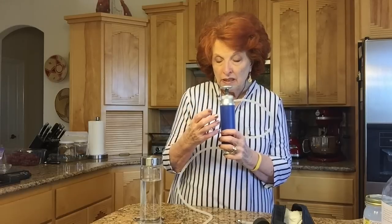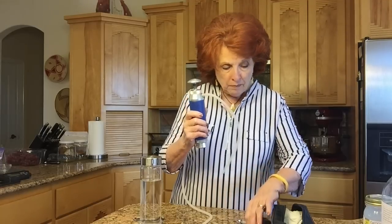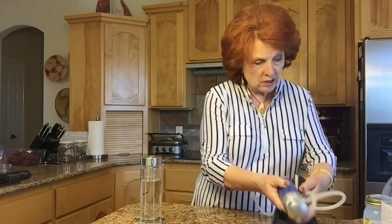We have another filter that is similar to this one. It is also a ceramic filter, but it has carbon embedded in it. Now that carbon will take out the smells and quite a few of the chemicals that are there. And a lot of filters will also take out the nasty chemicals that are there, thankfully. So knowing the parameters of your filter is just so incredibly important.